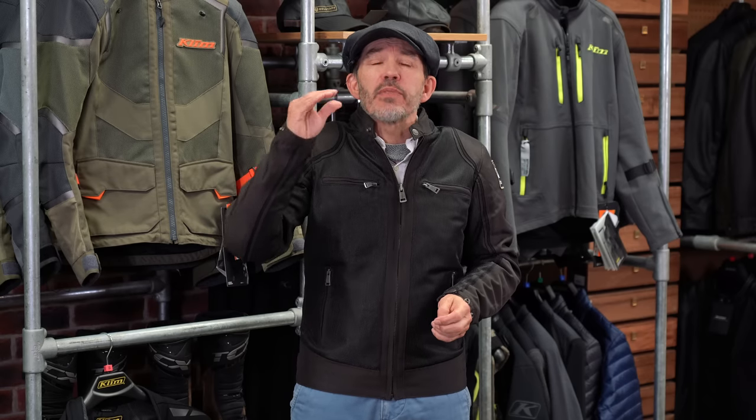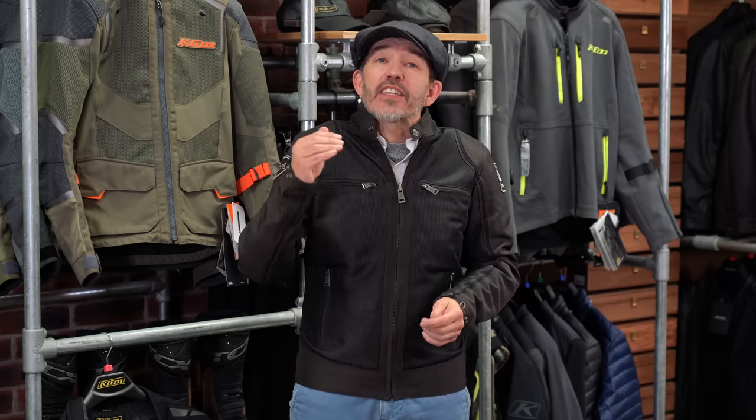Personally, however, and I've been riding for some 30 years, I have never worn a mesh jacket in the UK. And I would suggest that while some might like a mesh jacket, most of us don't need a mesh jacket over here. The temperatures have got to really be at least the mid-20s before you're going to derive any benefit from a mesh jacket. And unfortunately, we've got to be honest about it, that doesn't happen a whole lot over here in the UK.